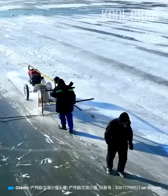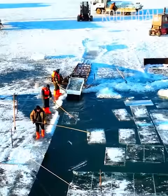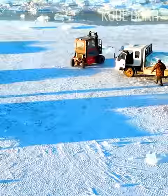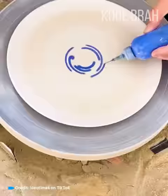A mesmerizing process of collecting ice from a body of water. The ice is gonna break! Perfect teamwork results in a hypnotizing process of making flatbread. Just a couple of seconds, and you have an original plate with a cute pattern.